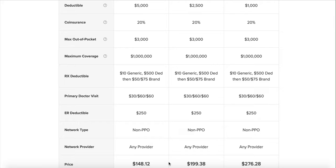So what I did is I pulled up a deluxe plan that we have. It's really great coverage with three different deductible options. So they're exactly the same except for the deductible. And I want to show you how big of a difference price can make to you.